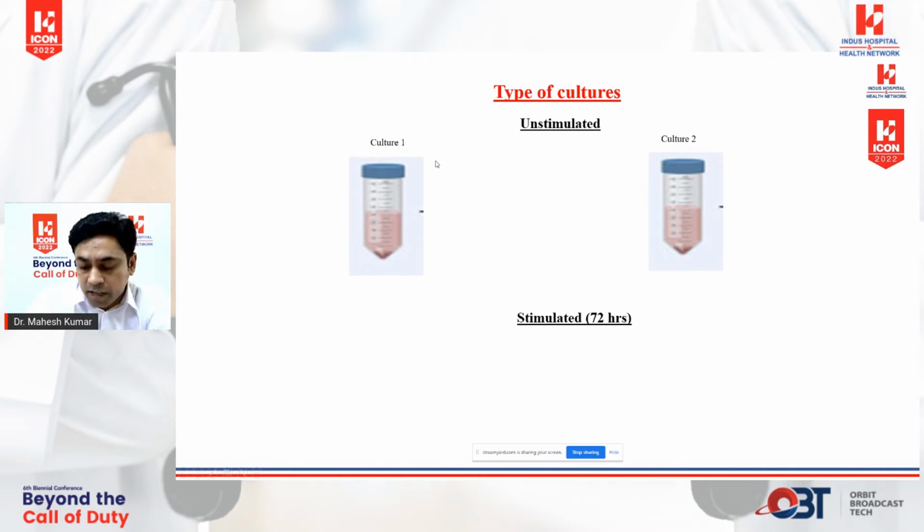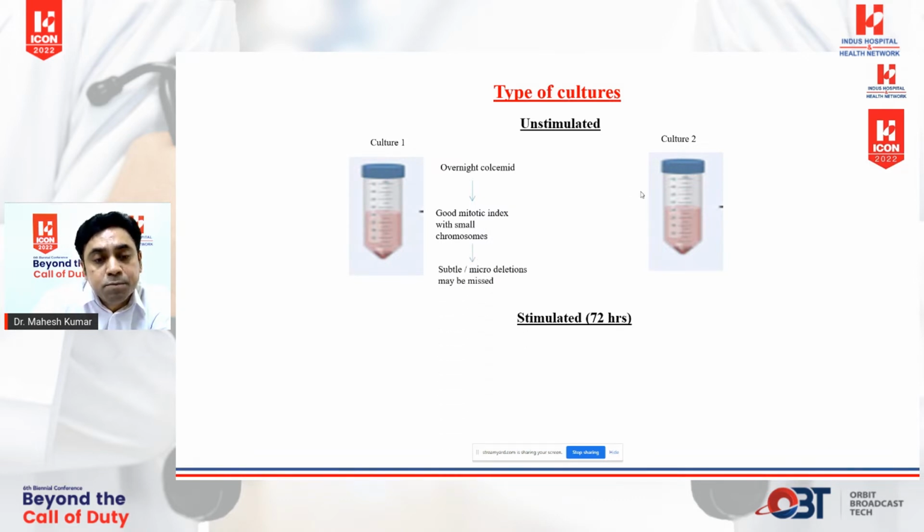And the other benefit is, when you have one culture, what you do with that culture is expose that sample to colcemid for a prolonged period of time. Doing that, you will have a good mitotic yield, because colcemid is going to arrest the cells at the metaphase stage. In this culture, you are going to have a very good mitotic yield. The drawback of this prolonged colcemid exposure is that you are going to have small chromosomes, which are not suitable for the identification of subtle or micro deletions.